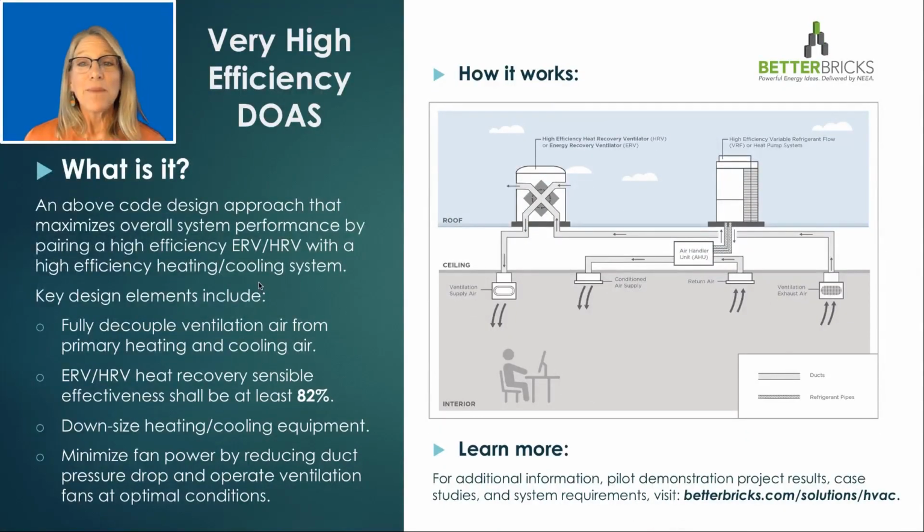There is an above code measure referred to as very high efficiency DOAS. This strategy is a whole system approach that combines high efficiency ERV or HRV equipment with optimized heating and cooling systems, such as high efficiency heat pumps or VRF systems. The ERV or HRV is required to have heat recovery sensible effectiveness of at least 82%, so 2% better than the 2018 WSEC DOAS energy efficiency credit.